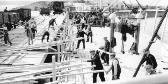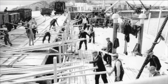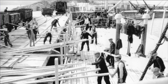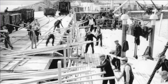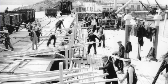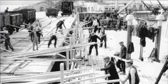As you can see, with the timber at that time, a lot of men were employed because much of it was handled by hand and had to be brought up onto the quay wall and then stored in the wagons which took it to Tralee. At this time, many people will remember the Limerick Steamship Company ships.